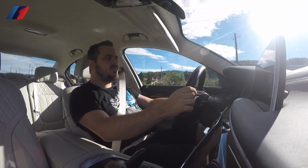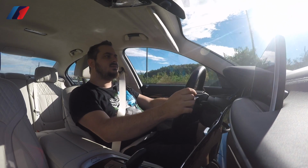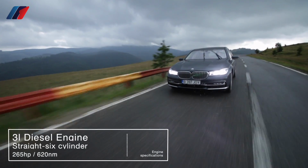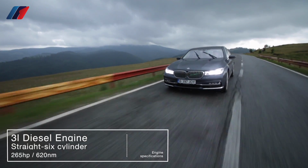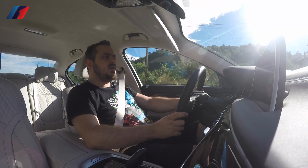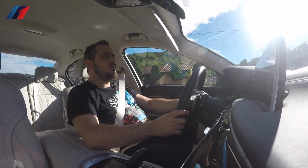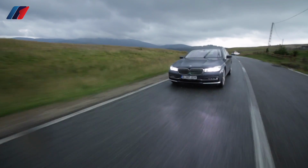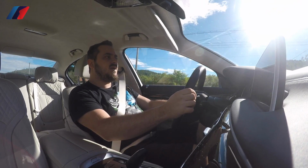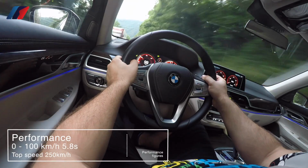Today we're testing the 730D, equipped with the all-new 3-liter inline-6 turbocharged diesel engine, capable of producing 265 horsepower and 620 Newton meters of torque. Coupled to the excellent 8-speed automatic gearbox and helped by the X-Drive all-wheel drive system, this car goes from 0 to 100 km per hour in just 5.8 seconds, and the top speed is obviously limited to 250 km per hour.